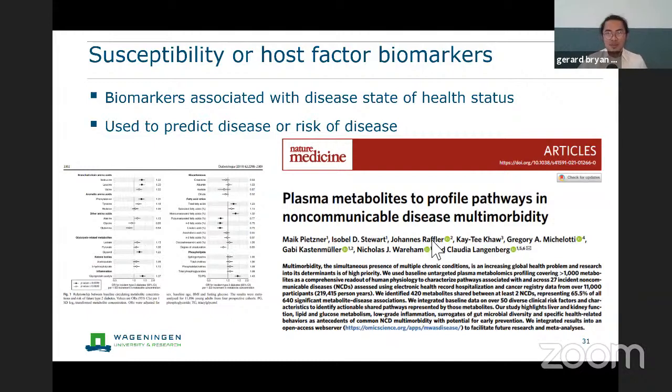And this is a very recent paper from Claudia Langenberg's group in Cambridge, where they profiled more than 11,000 people, and they followed these people up, and they were able to see which metabolites are predictive of different kinds of non-communicable diseases. So it's very interesting. If we, for example, have a national nutrition survey, we can make use of metabolomics to look for these biomarkers that are more specific to the Filipino population.